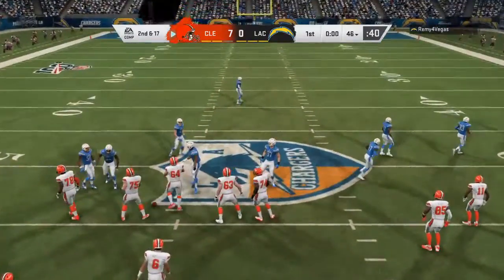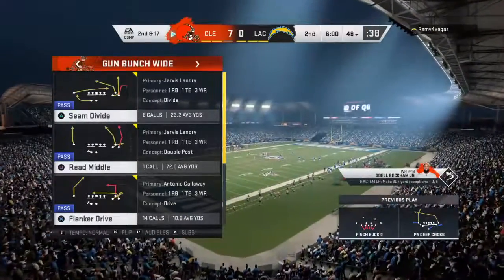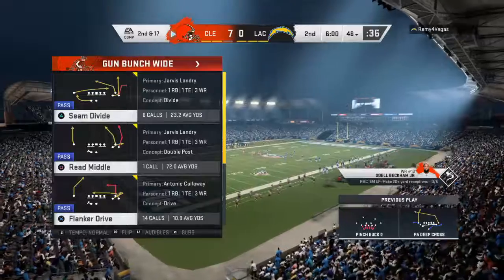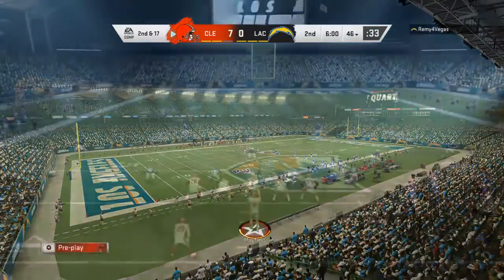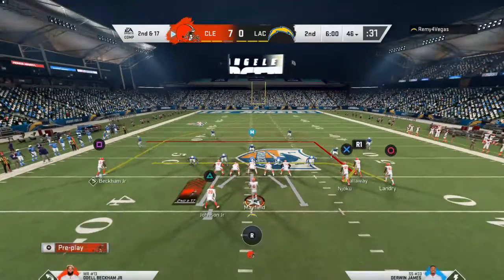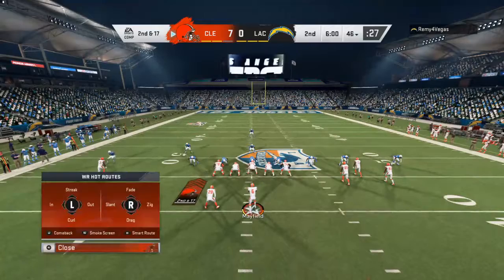Now, following the sack, they'll look to make amends on a 2nd down and 17. Don't need it all back at once, but you figure they're going to need something here. 17 yards to go on 2nd down.